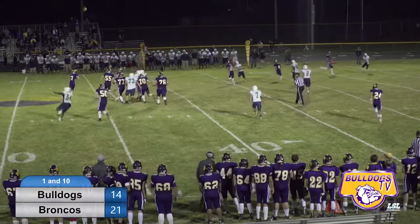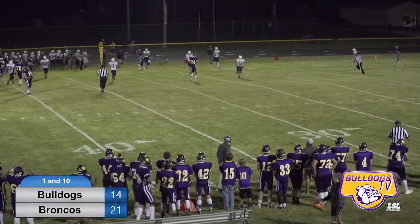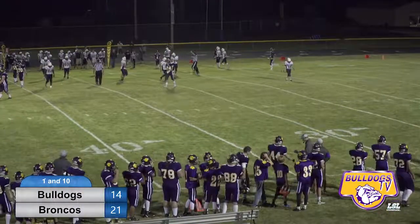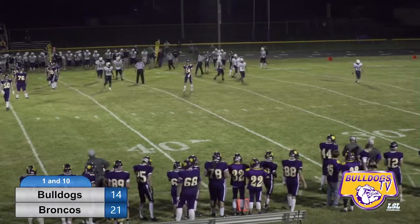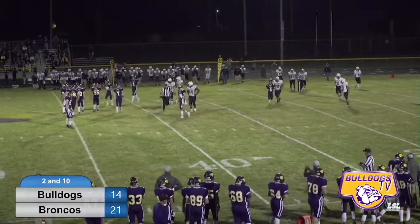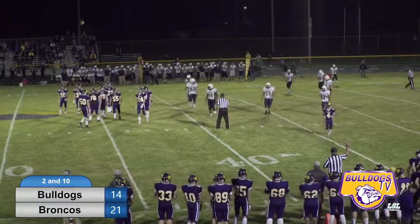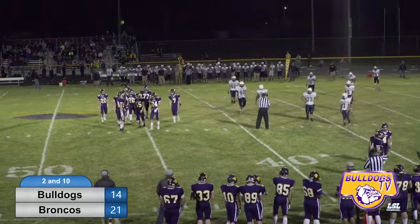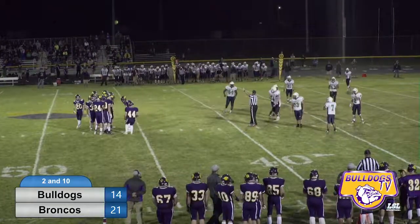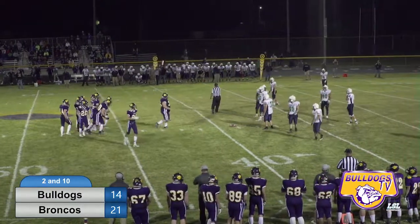Here's Beamer rolling to his left and throwing it to Martinson. And he drops the ball, but it was when he was out of bounds. Is that incomplete anyway? He might have stepped out and maybe bobbled it or something. It was on the far sideline, so it's kind of hard to see. Little shadows over there. They call it incomplete, and it's 2nd and 10. 1:34 to play. Lake Mills down 7 on homecoming night.